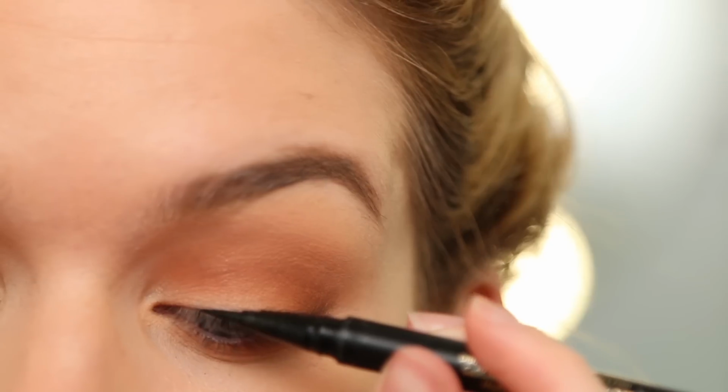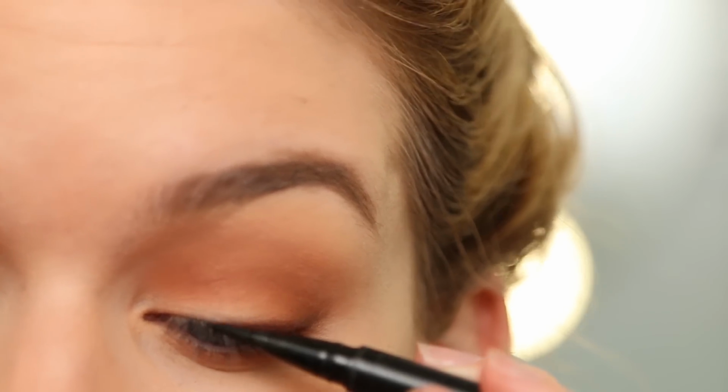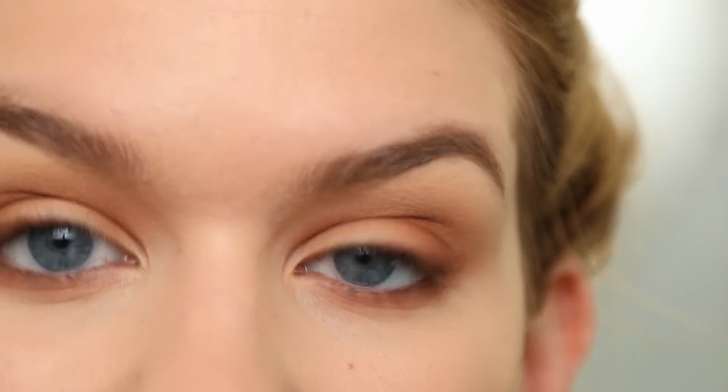So the next thing I'm going to do is take my Stila Stay All Day Waterproof Liquid Liner, and I'm basically going to look down into my mirror and coat those lashes on the top because I'm going to be wearing a half lash today. So I still want the top of my lashes to all look black, the same color, as opposed to a black half lash right here and then it's all white and dusty eyelashes on that side.